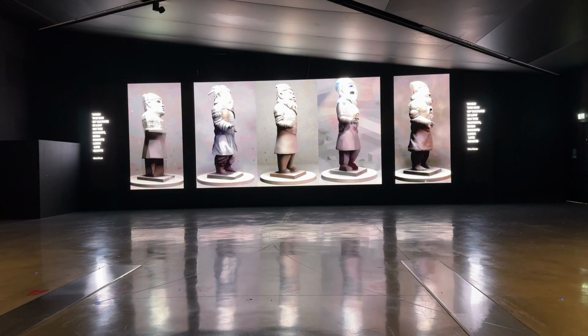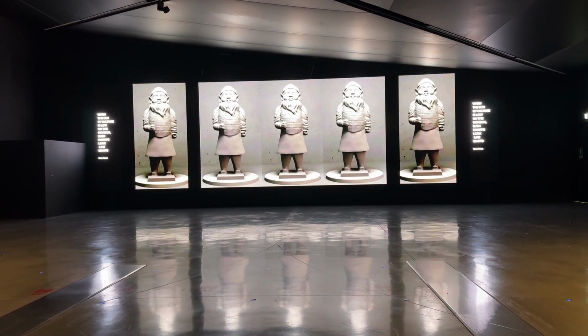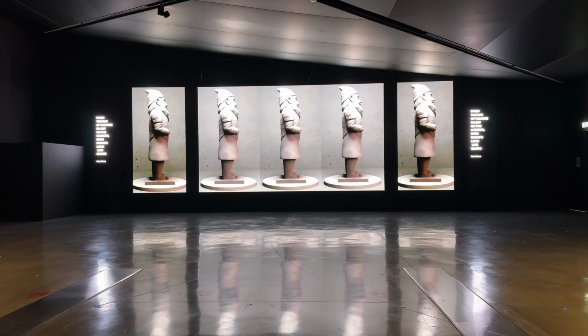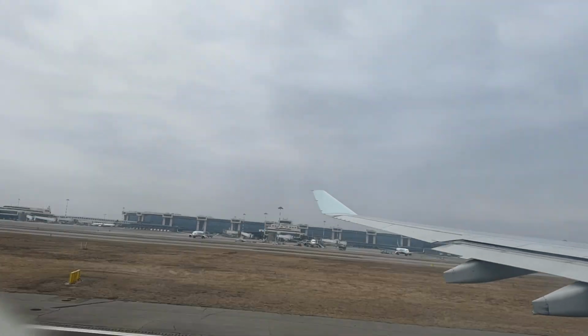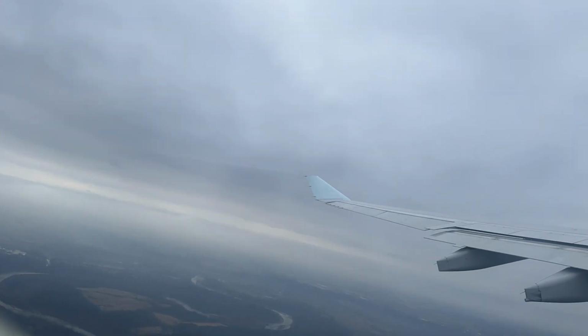And then this area always has an art installation. It's the area in between the parking garage and where you start to check in. Last time I think it was an Andy Warhol exhibit last year. Anyways, this is me getting onto the plane. And we're taking off.